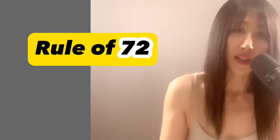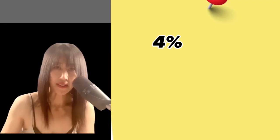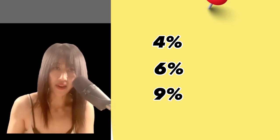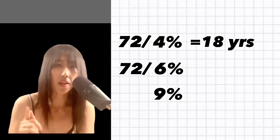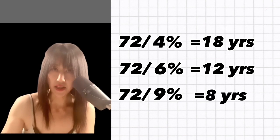So now I'm going to show you this investment calculation called the Rule of 72. All you have to do is divide 72 by the annual rate of return. Equals the number of periods that the investment takes to double. In the previous example, we had the rate of return of 4%, 6%, and 9%. So let's do the math. 72 divided by 4 is 18 years. And 72 divided by 6 is 12 years. 72 divided by 9 is 8 years.